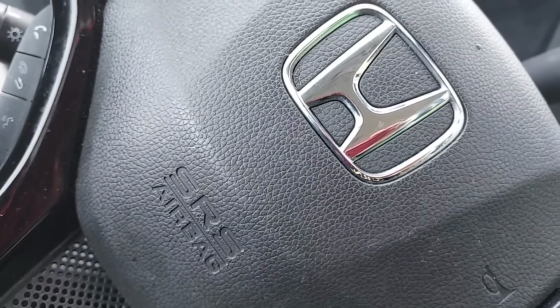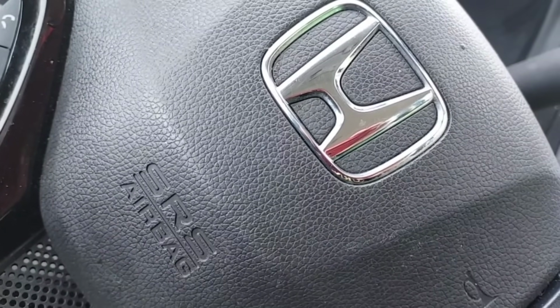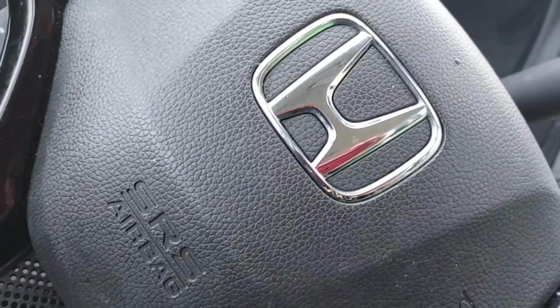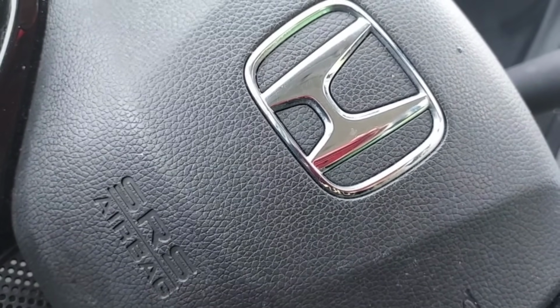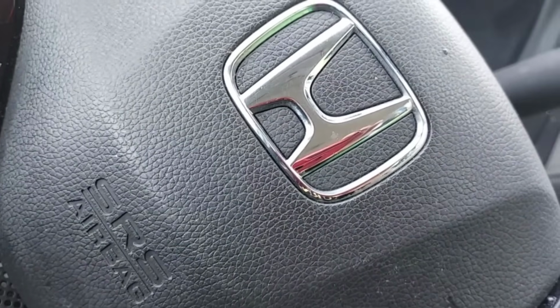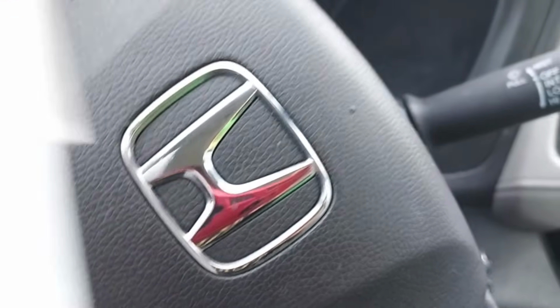Okay guys, so I'm back in the car and I have a double glitch. This is an unexpected glitch. I had no clue this was going to happen until I checked out. So let me show you guys what happened. So first, here is my receipt.